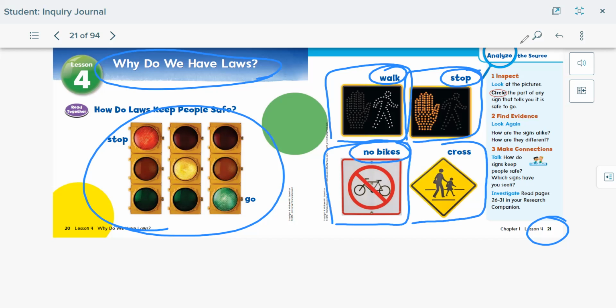And let's look over here. What does this sign look like it's telling us? What's happening in the sign? What do you see? It looks like there's an adult and a child walking. So do you think that this sign is telling us that you can walk across the street in this area? Yes, but you have to pay attention to the cars still. But it's saying you can walk when there is a sign like this. You can cross the street, but you must look both ways still in order to remain safe.